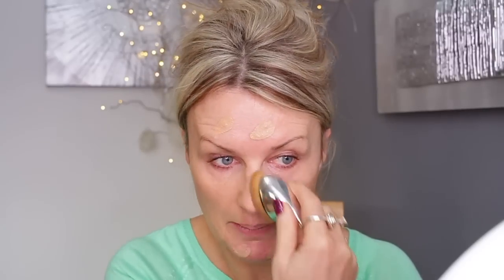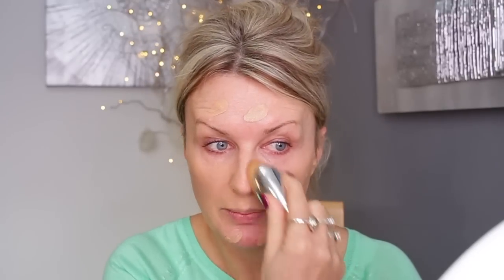And you don't want much, remember we're doing less is more, which is unlike me completely. I'm going to use the Artis oval brush. I love this brush, and just start with a very light hand spreading it around. Don't go under your eyes. I never really put my foundation under my eyes because then you go with concealer and again there is too much product.